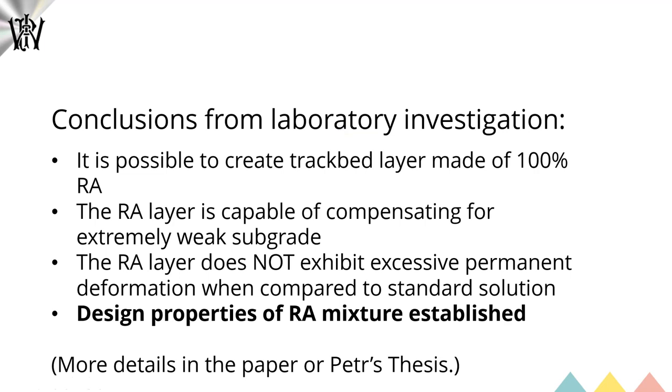So the conclusion of his thesis is that it is possible to create a trackbed layer made of 100% reclaimed asphalt. As far as we know, no one has ever done that before. So pretty good achievement. The reclaimed asphalt layer is capable of compensating for extremely weak subgrade. In that model, we used some ceramics clay, which is absolutely low strength, and still it did not fail. So that was pretty good.